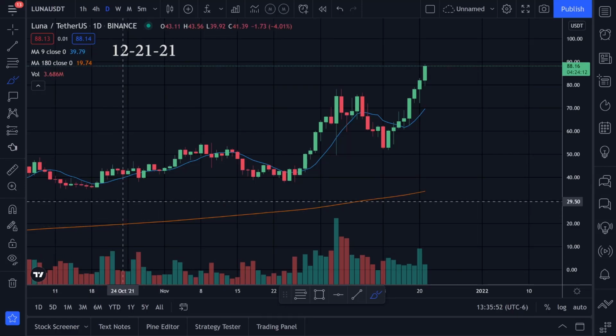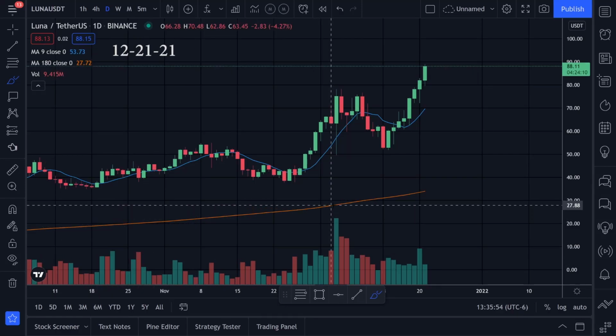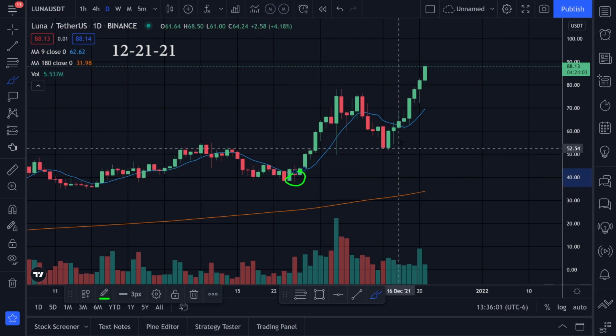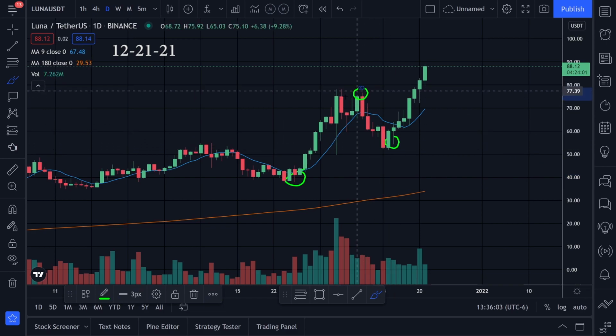Let's take a look at the chart for Luna. Okay, so I'm not invested in Luna, but I've been getting requests for it, so let's check out some technical analysis for fun. Alright, so we have support right here, support right here, we had resistance right here, and resistance right here.